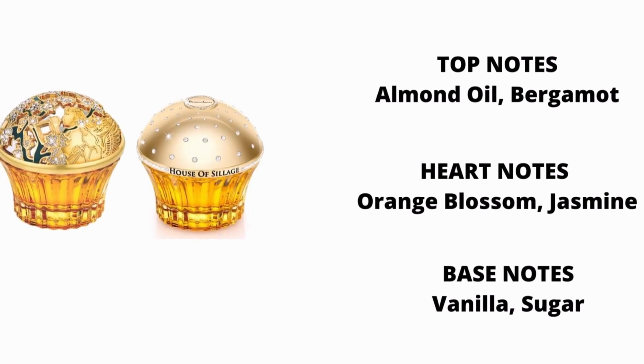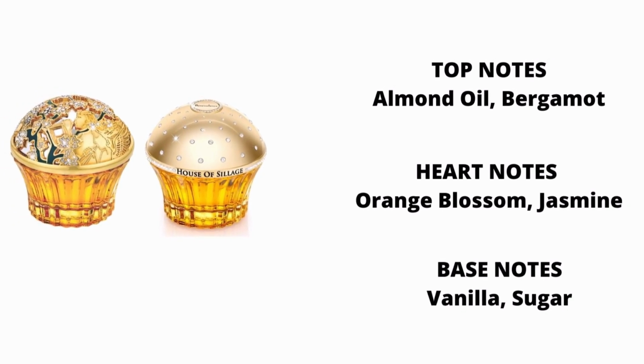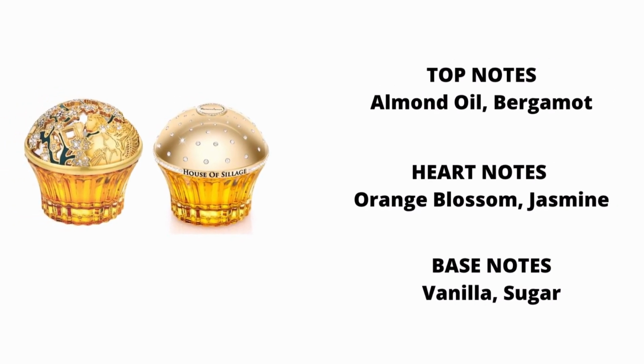So the top notes in Benevolence are almond oil and bergamot. Heart notes are orange blossom and jasmine, and the base notes are vanilla and sugar. I think that the blend of this fragrance is genius because it's a very simple combination. There is nothing too extraordinary, but at the same time this is such a comforting fragrance. This is the kind of fragrance that gives me the sensation of pure bliss.